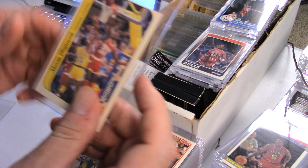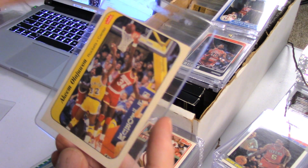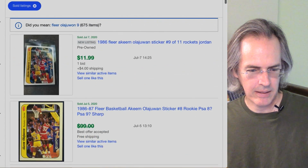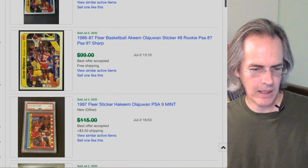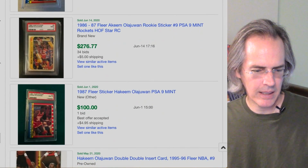Let's look up Olajuwon. This sticker is way off center, so I know that certainly affects the value of it. But let's still see. $12, nice centering. That one went for well under 99. 276, PSA 9.